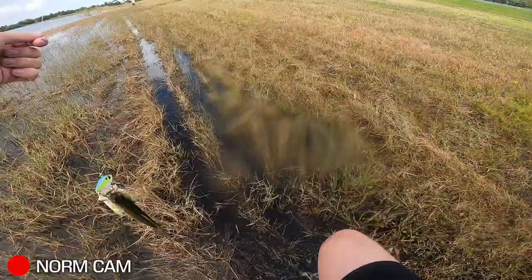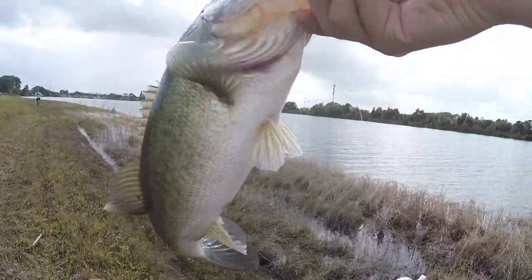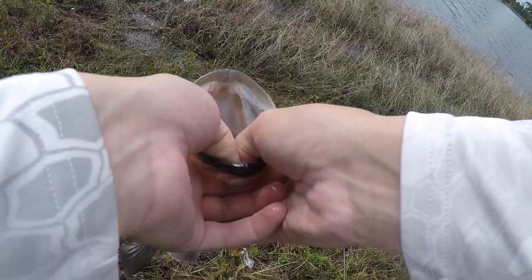You got a big one? Oh my gosh. Oh, my shoe came off. Holy crap. That's a nice fish. Yo, he's kind of chilly a little bit. Yo, we're doubled up out here too, dude. Oh my gosh. That's a nice fish, dude. Just out of a random pond here. White spinnerbait. In the middle of Florida.